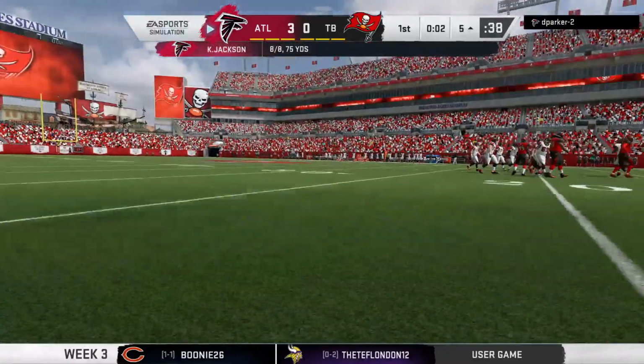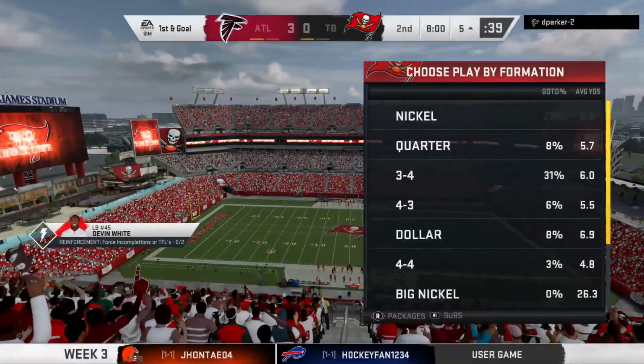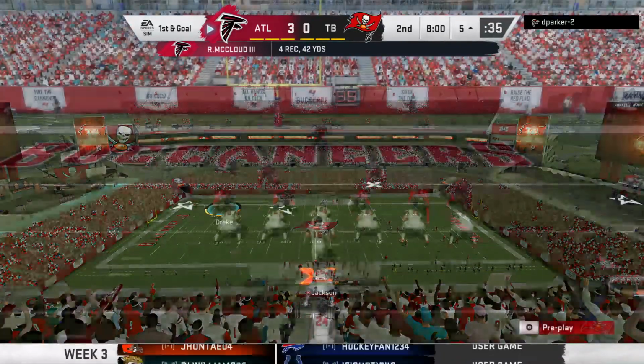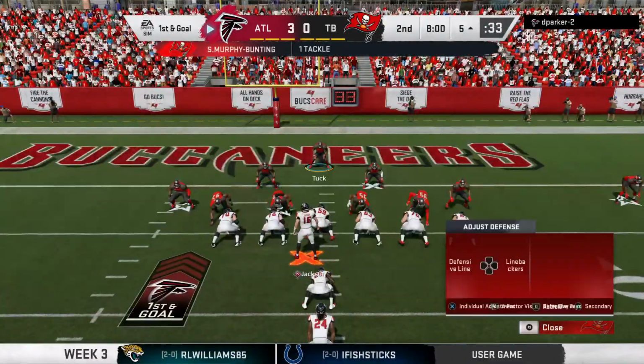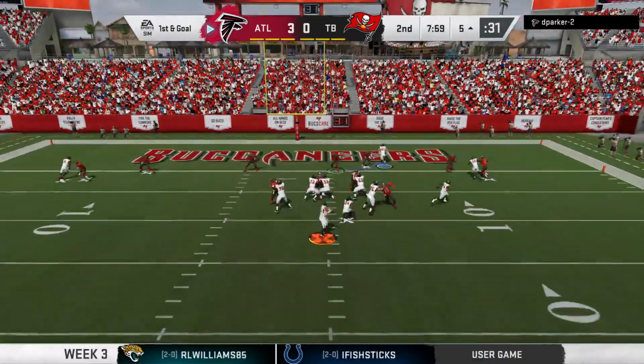And he's got the hook up to McLeod. The Falcon passing game looking good on this drive as they get the 1st down. As the field starts to get condensed, the defense likes that a lot because now you don't have as much space to cover, but a well-run corner route there. Jackson.